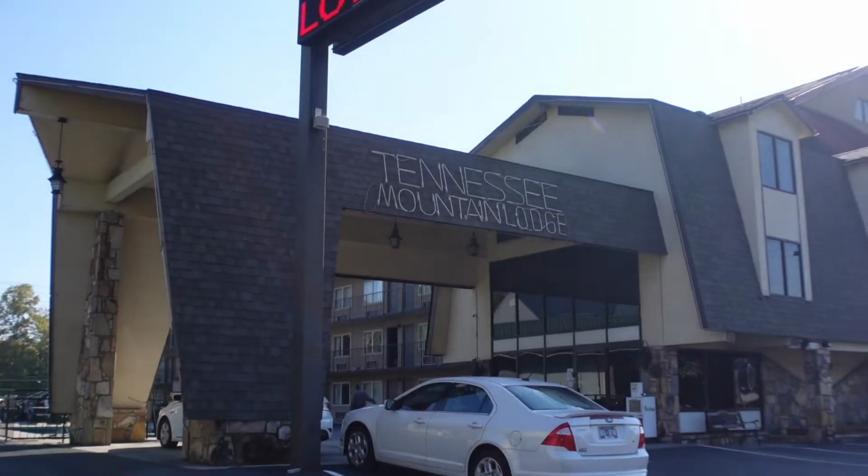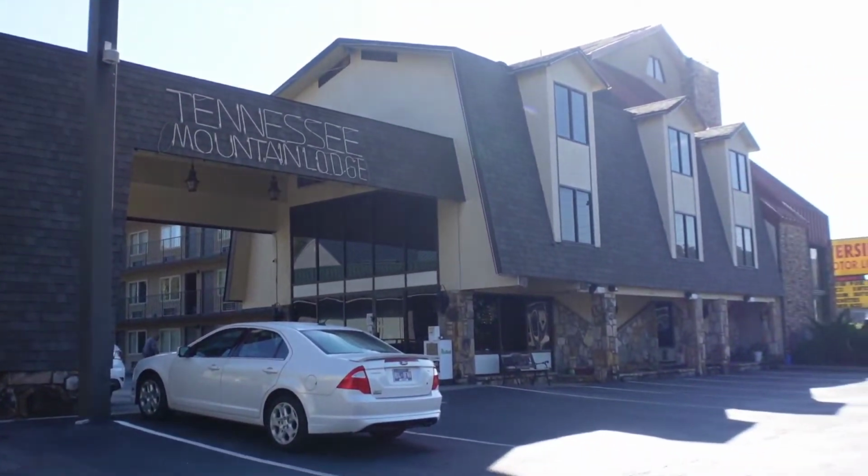And today we are here in Pigeon Forge, Tennessee, and we are going to be reviewing the Tennessee Mountain Lodge Hotel. Right behind us. Right here. We are right here on the main strip. Yep. It is a good location, but we are going to dig into this place and let you know exactly what we think of it. We're going to let you know whether it's a place for you to stay or whether you just need to walk away. Drive right on down to find somewhere else.